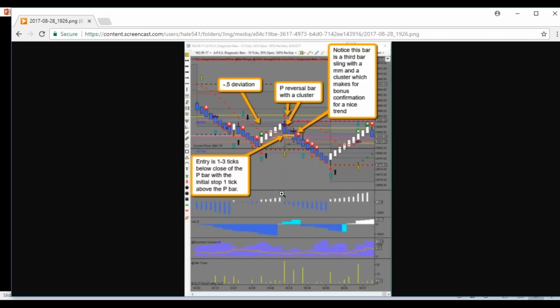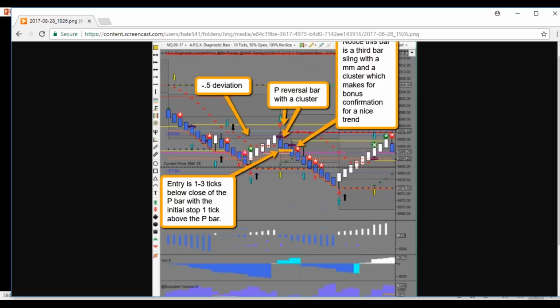Like right here. I think this is one of the ones we looked at. On this power P, we've got a P bar reversal with the cluster. The bar closes down. Where do we enter? One to three ticks below it. So we're going down and down. We get up 3, 4, 5 ticks. My stop's way up here. Ooh, I'm going to bring my stop way down here because I'm up a few ticks. I want to protect that. And then what happens on this next bar? Boom. Oh man, I got in this trade. It immediately went up and stopped me out. And then what did the market do? It came back and went in my direction. It was a great trade.